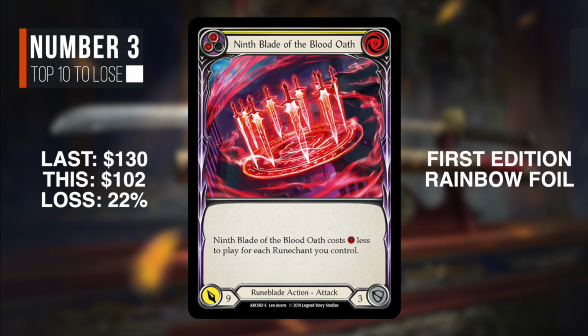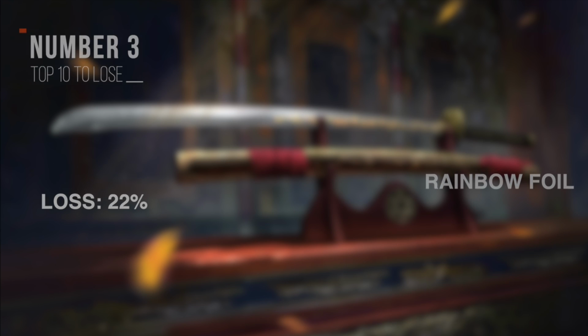Like that Crippling Crush that sold for $880. I'm going to guess that there's going to be a few more that hit the market at that price, which will drive the price back down. Maybe not all the way down to the $400 range like the other Majestics, but anytime you see a card spike like that, you'll start seeing some more hit the market, and that might be what happened here with this 9th Blade of the Blood Oath, down from $130 to $102, again a 22% loss.